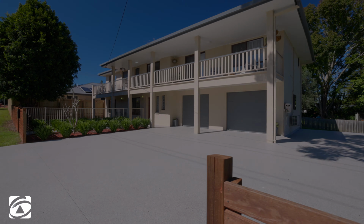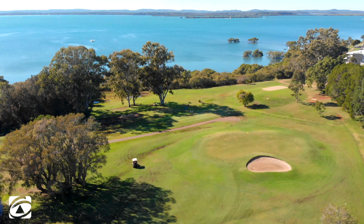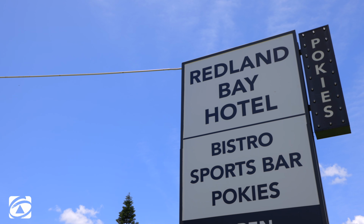This home has no body corp fees, it has cheaper rates, you have heaps of yard space for the kids and the pets, a place for the caravan or the boat, and it's got to be one of the best floor plans for dual living I've seen in this price bracket by ease. And you're only a short chip away from the golf course and the Redland Bay Hotel as well.